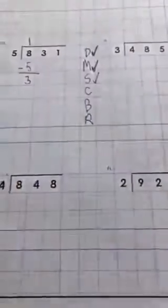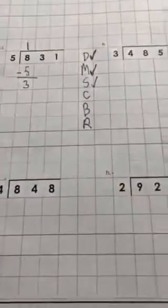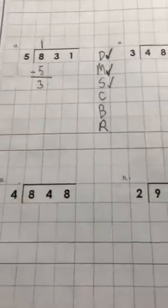8 minus 5, now subtracting, equals 3. I check. Is my remainder less than my king's? It is. My king's happy.